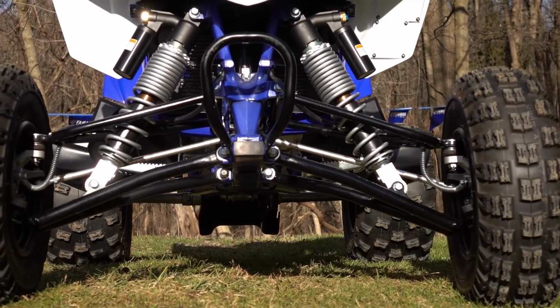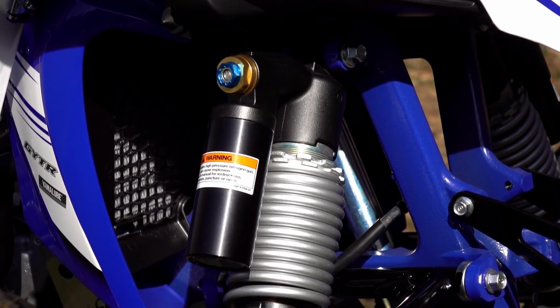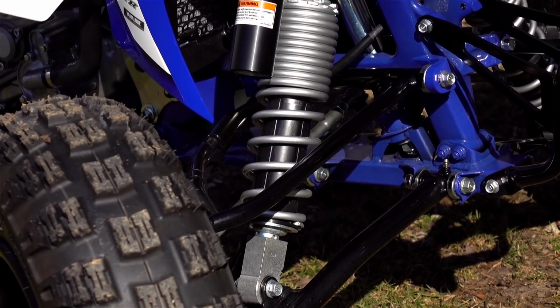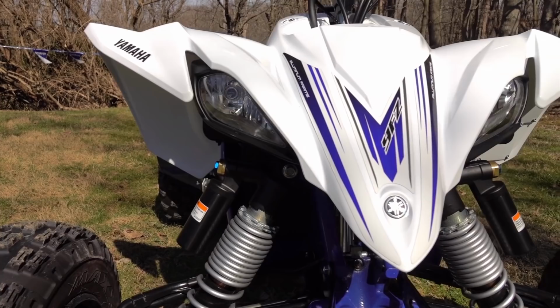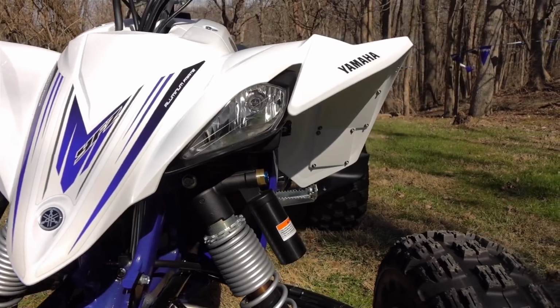The KYB shocks are some of the nicest stock shocks to ever adorn a mass-produced ATV. The massive shocks feature preload, high and low speed compression, and rebound damping adjustment. They're the only production ATV shocks on the market featuring Kashima coating, reducing friction and component wear. Suspension travel is ample for recreational riding and most levels of racing, with 9.8 inches front and 11 inches out back.